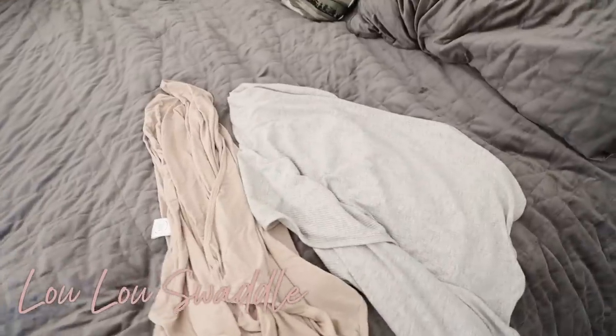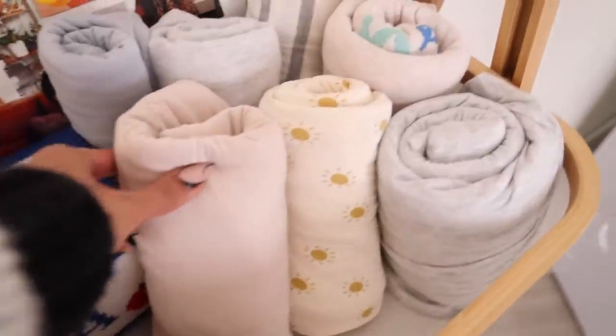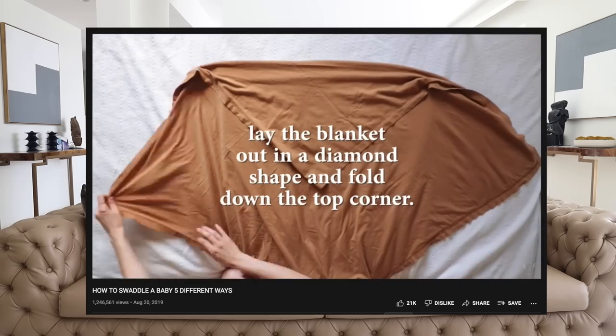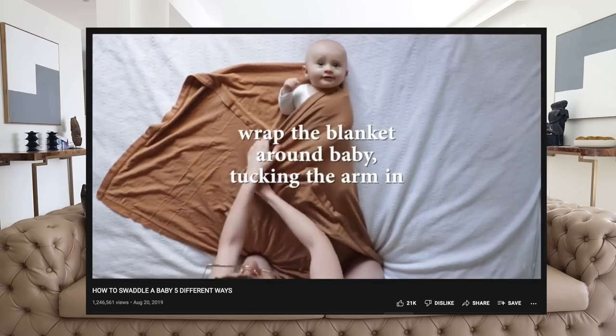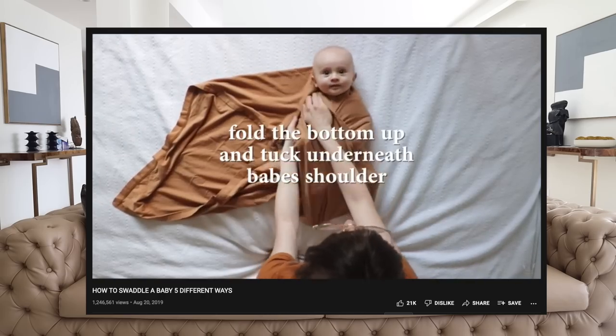Swaddles. I swaddled my son and he had a super big oral reflex, and it helped him sleep longer and better. My baby just loves to cuddle, so having a swaddle is definitely a must-have. I actually watched this video, which I will link and show you here, and it's the easiest, quickest way to learn how to swaddle very quickly and effectively, and there's so many different ways. Once you get the hang of it, it's just the best.